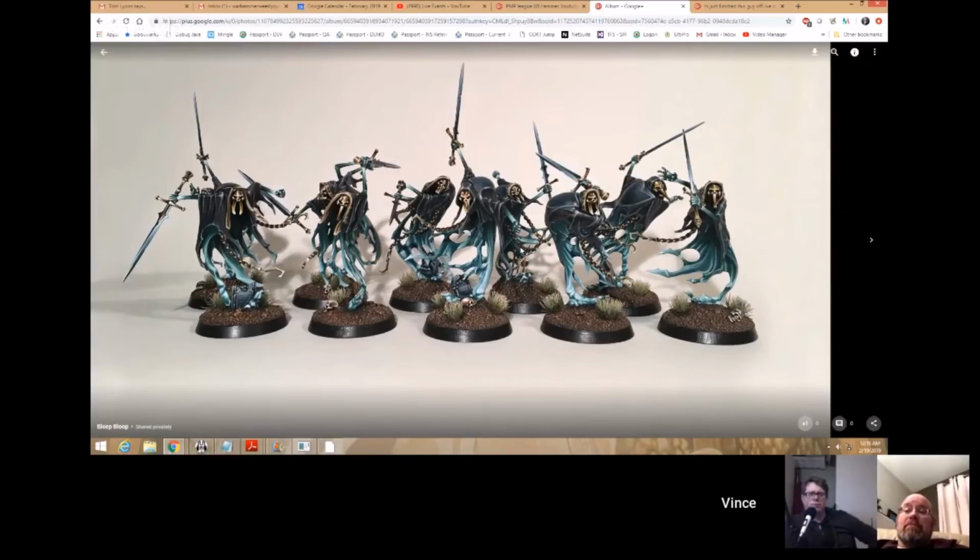Mm-hmm. Yeah, it's always a treat though. Not again only niggling, but it really is a treat to see this kind of stuff, especially across a whole unit too.